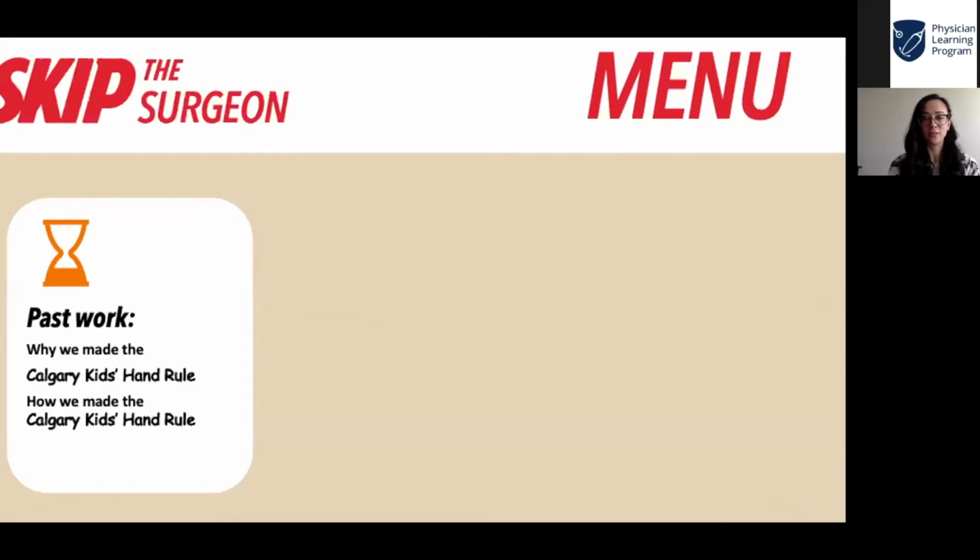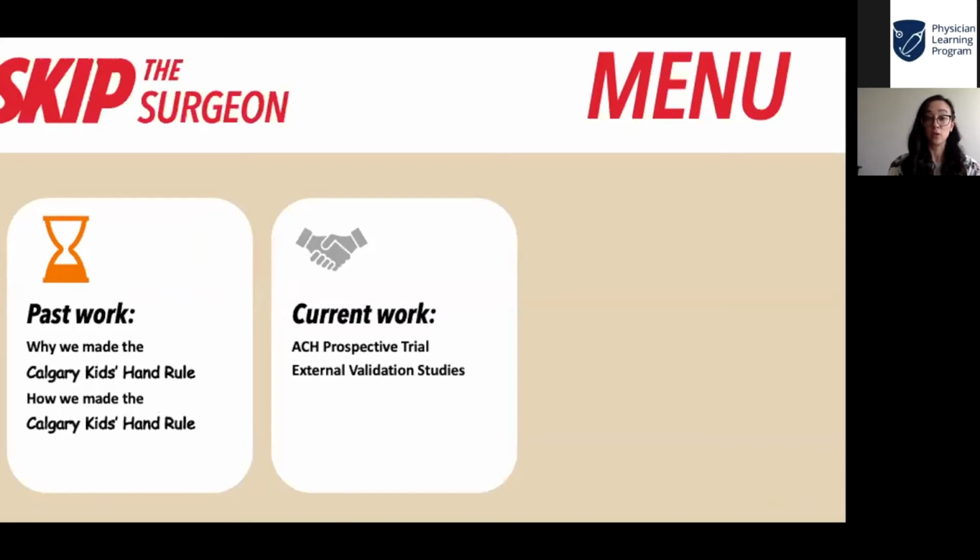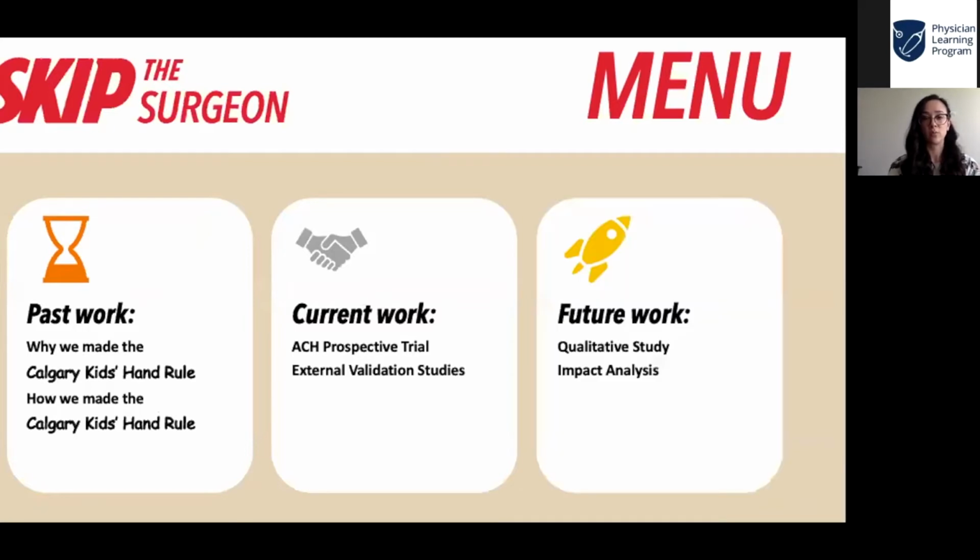So the agenda for today, or if you will, the menu, will be broken down into 3 main components. First, past work: why we made the Calgary Kids Hand Rule and how we made it. Then current work: here I'll talk about 2 ongoing projects we have, one at the Alberta Children's Hospital with our prospective trial on the Calgary Kids Hand Rule, as well as our external validation studies. And then finally, I'll wrap up with a quick blurb about future work, hopefully hitting on a couple of studies we'll be starting in the next year or 2.